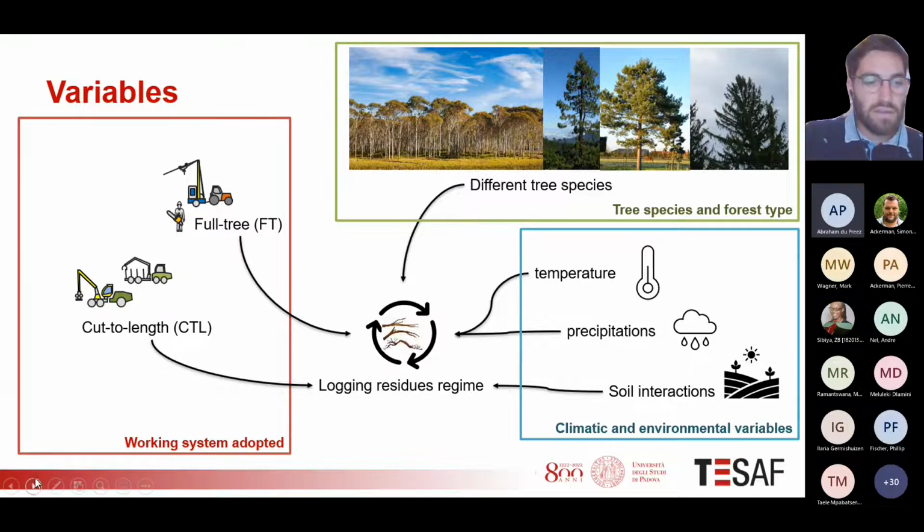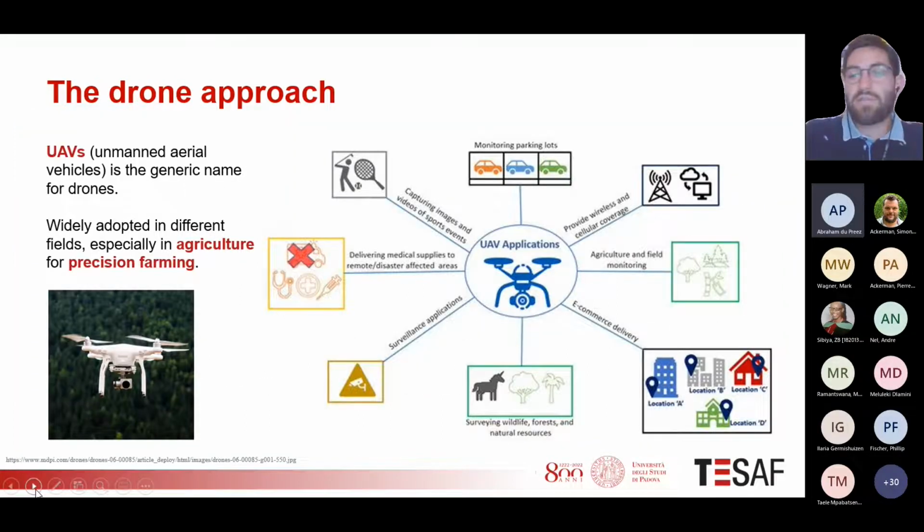And then let me give you a brief overview of what this drone approach is. Before talking about drones, drones are part of the UAV family, unmanned aerial vehicles, that have been widely used especially in the last decade or two, and we can relate them to agriculture for precision farming.